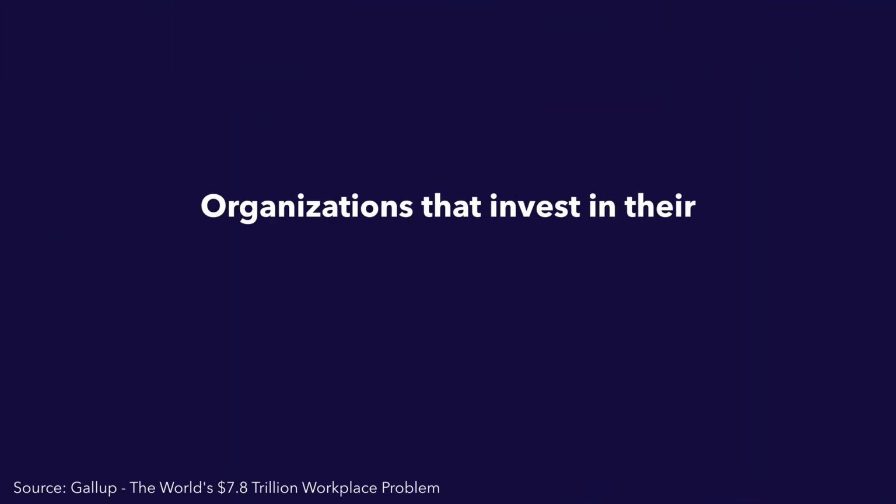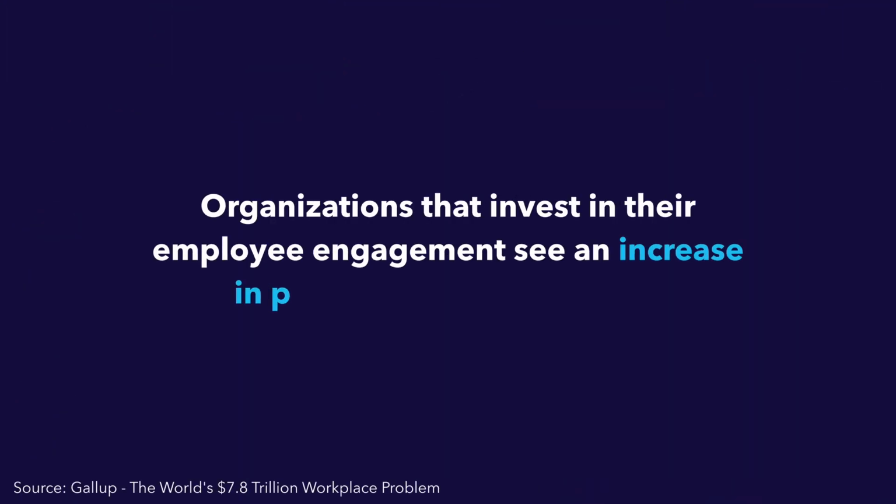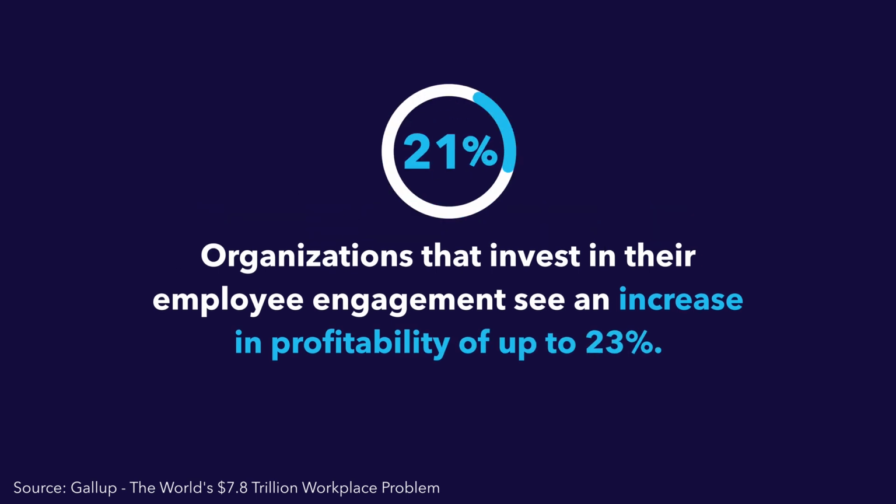Organizations also benefit from engagement. For instance, organizations that invest in an engaged workforce are more profitable. Organizations that invest in their employee engagement see an increase in profitability of up to 23%.